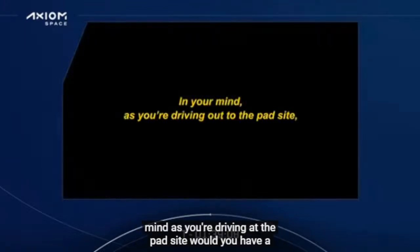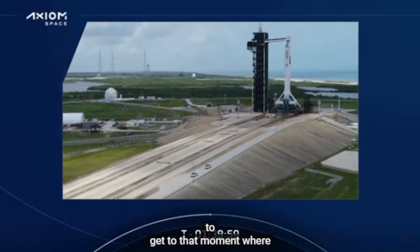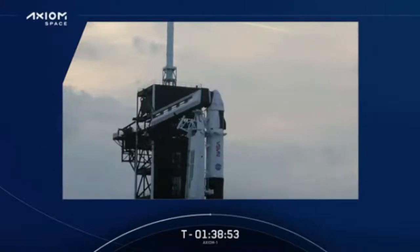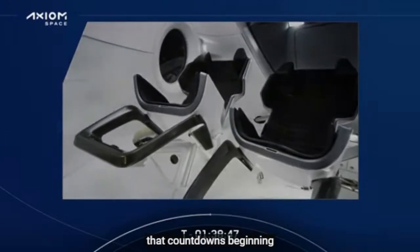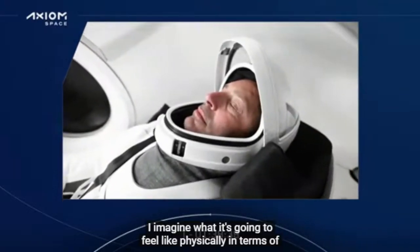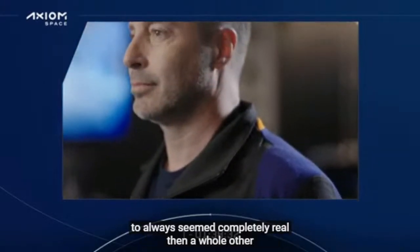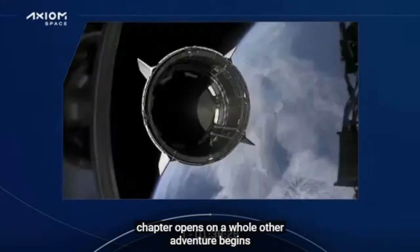In your mind, as you're driving at the pad site, would you have a drive-up song? To get to that moment where I'm sitting in the seat, buckled in, and that countdown's beginning. 3, 2, 1. I imagine what it's gonna feel like physically in terms of lifting off from the surface of the Earth. It's hard for it to always seem completely real. Then a whole other chapter opens and a whole other adventure begins.